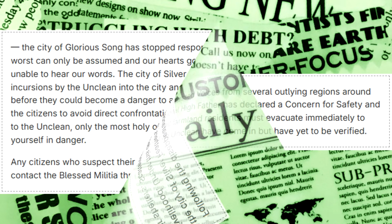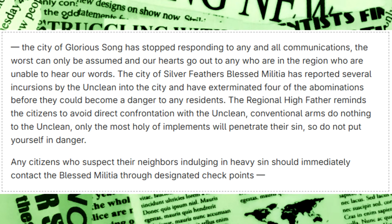Newspaper Article 4. The City of Glorious Song has stopped responding to any and all communications. The worst can only be assumed, and our hearts go out to any who are in the region who are unable to hear our words. The City of Silver Feathers Blessed Militia has reported several incursions by the unclean into the city, and have exterminated 4 of the abominations before they become a danger to any residents.